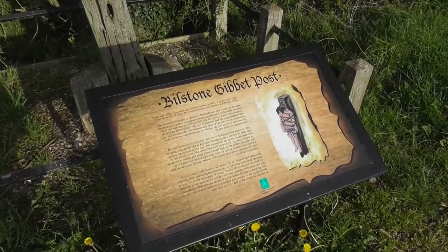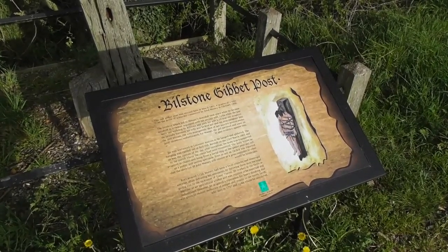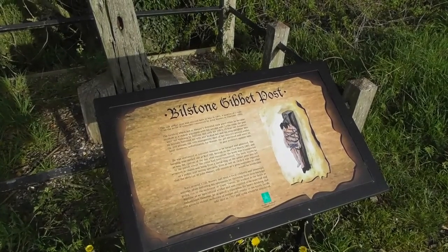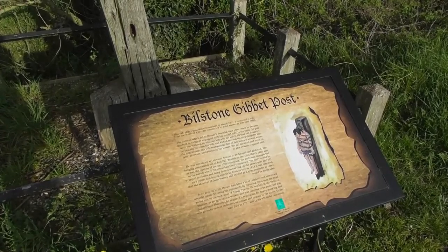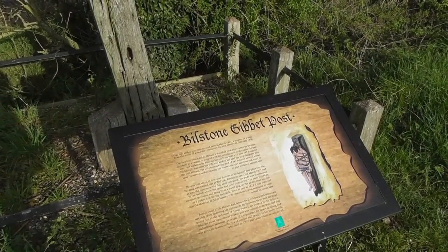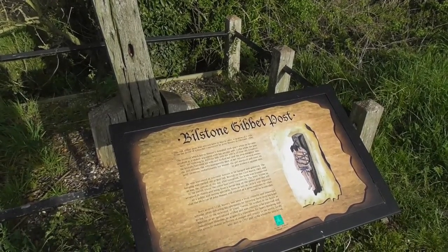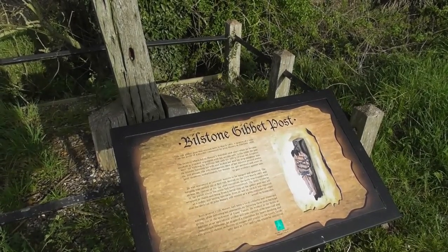The incident which led to Massey's downfall took place when he became involved in a violent argument with his second wife Lydia while the pair were out walking by Bilston Mill with his wife's 10-year-old daughter. He brutally battered his wife and kicked her and his stepdaughter into the mill stream. His wife subsequently died several weeks later. However, unfortunately for Massey, the girls survived and went on to give evidence against him.